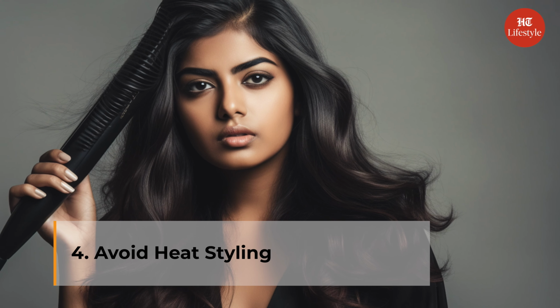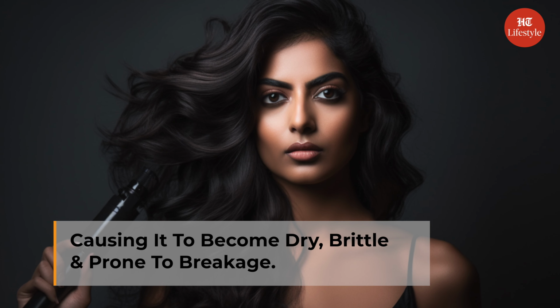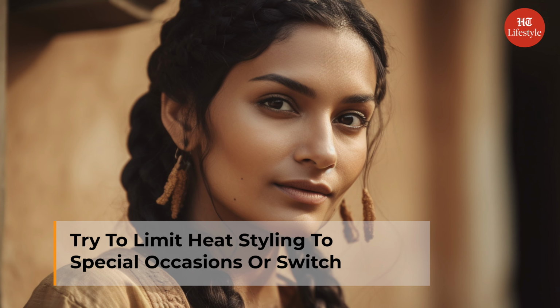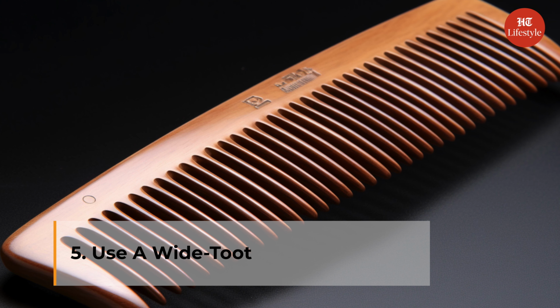4. Avoid heat styling. Heat styling tools can be damaging to your hair, causing it to become dry, brittle, and prone to breakage. Try to limit heat styling to special occasions or switch to a gentler heat-free styling option like braids or air drying.